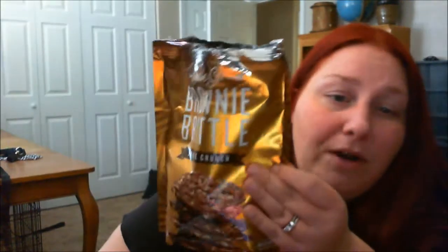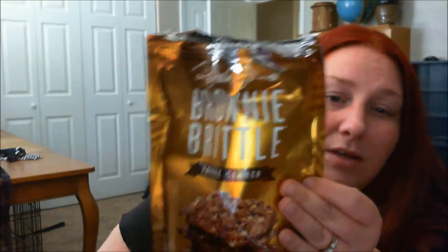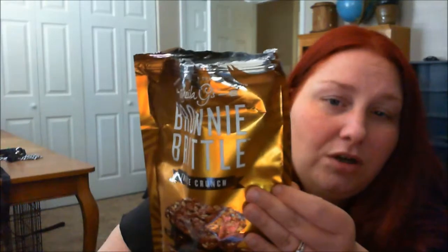It almost tastes like a Brownie Brittle. Obviously, that's called Brownie Brittle. Wow. These ones are my new favorites. Nope. These ones actually outdo the mint chocolate chip. Wow. These ones are so good. There is a lot of toffee.